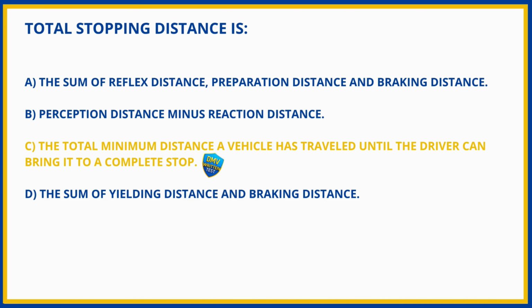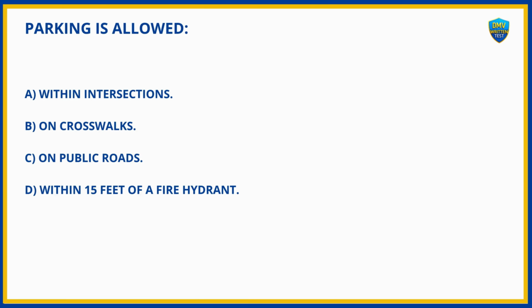C. The total minimum distance a vehicle has traveled until the driver can bring it to a complete stop. Parking is allowed. A. Within intersections. B. On crosswalks. C. On public roads. D. Within 15 feet of a fire hydrant.